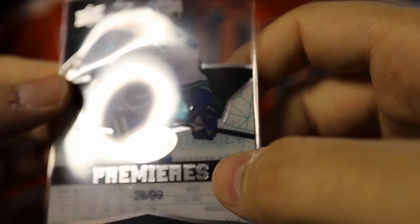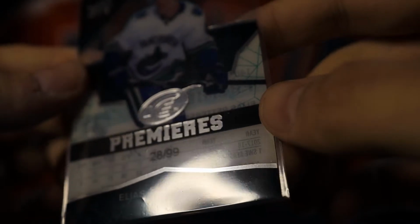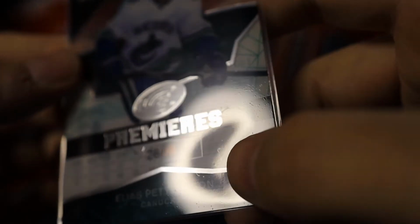So let's see if I can show. The surface just has a bunch of little problems with it. See that little thing near the premieres? They're little scuffs like that. That's actually on the card. That's not on the holder.